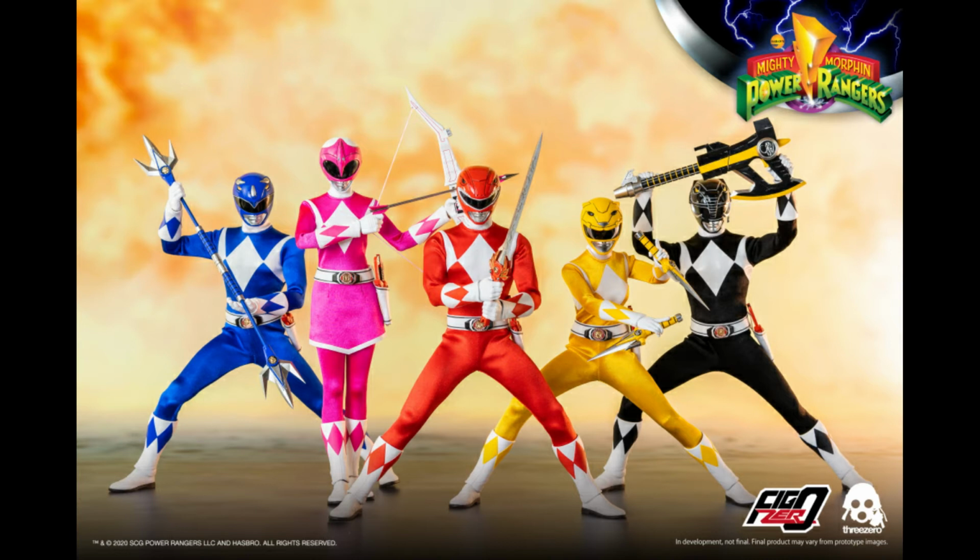From that license, it gives us a good look at what we will be getting with this new Power Rangers line. Think Hot Toys like articulation and style. We should be able to order these figures with Hasbro Pulse and other online retailers once they do a full announcement. Fig Zero is a new line of 1/6 scale 12-inch action figures.